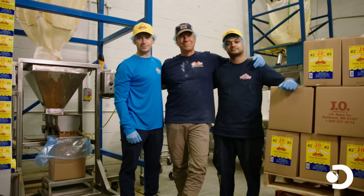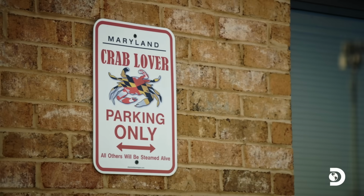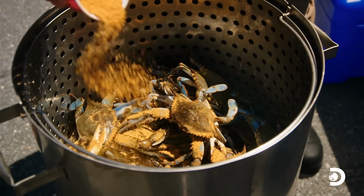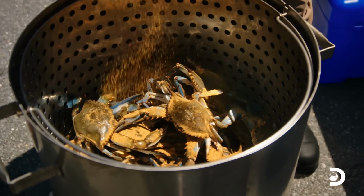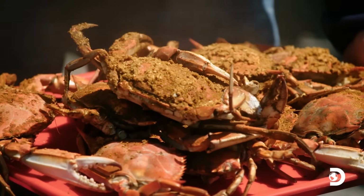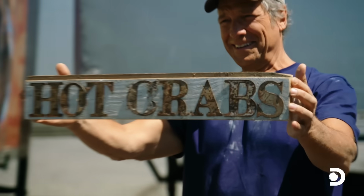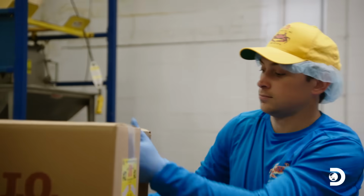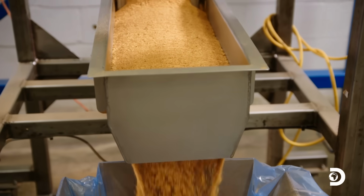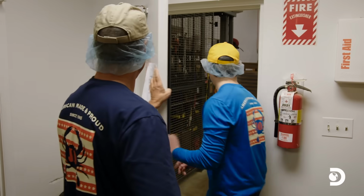I've come back to Baltimore to clear up a misperception that I'm guilty of accidentally perpetuating. The misperception is this: most people here think the seasoning on most Maryland blue crabs is made by Old Bay. Well, it's not. Most of the spice on most of the blue crabs is actually made by a family-run operation called J.O. Spice. During the summertime, J.O. Spice produces 70,000 pounds of crab seasoning every day. That's 175 tons a week. And for years, people like me have been giving Old Bay all the credit.